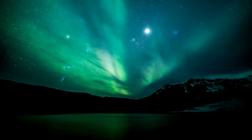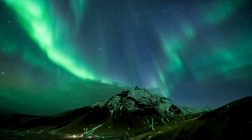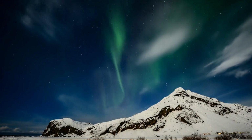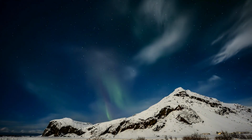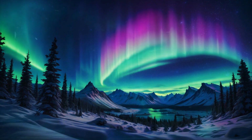For example, oxygen at high altitudes, about 200 miles above the Earth, produces red auroras, while oxygen at lower altitudes, up to 60 miles above the Earth, yields green. Nitrogen produces blue or purple auroras.